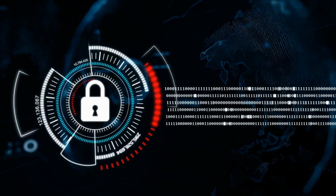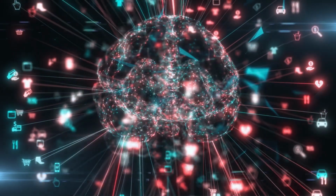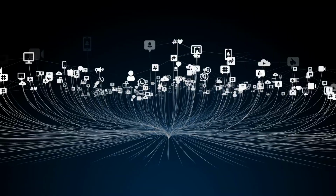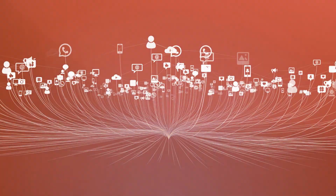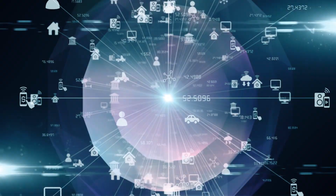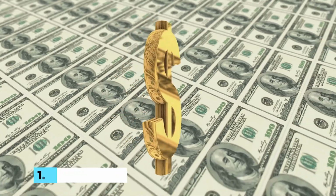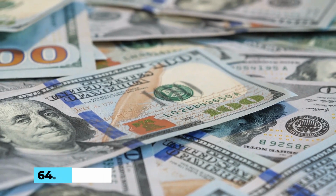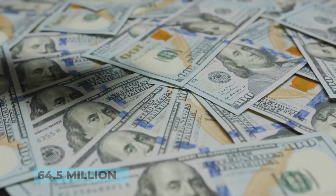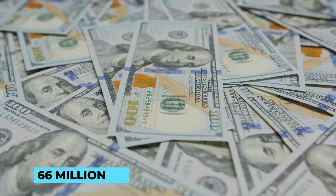With 2 primary use cases, the AR token rewards network miners and pays for data upload fees within the network. Network miners must first store and serve data to mine fresh AR tokens. Furthermore, a participant in the network can use the same crypto wallet address for being both a user and a miner. Arweave reported having a market capitalization of $1.9 billion as of 2nd February, including a total supply of 64.5 million, a circulating supply of 50 million, and a maximum supply of 66 million.